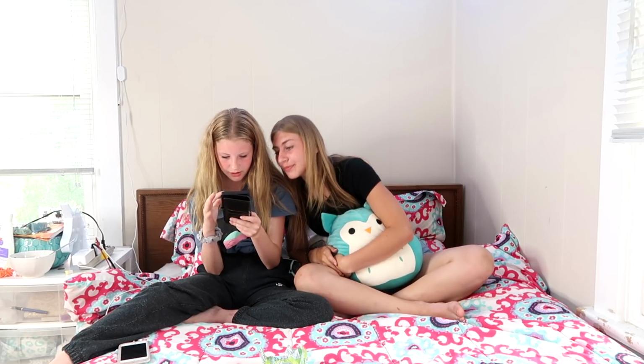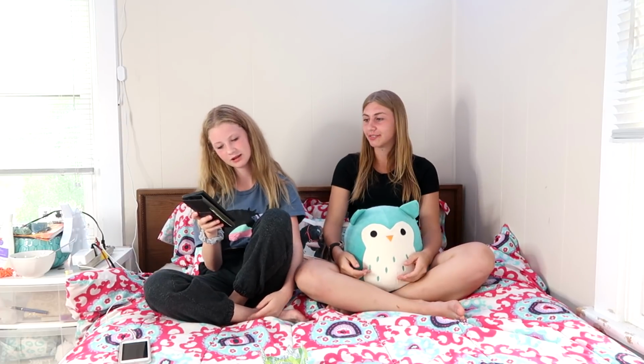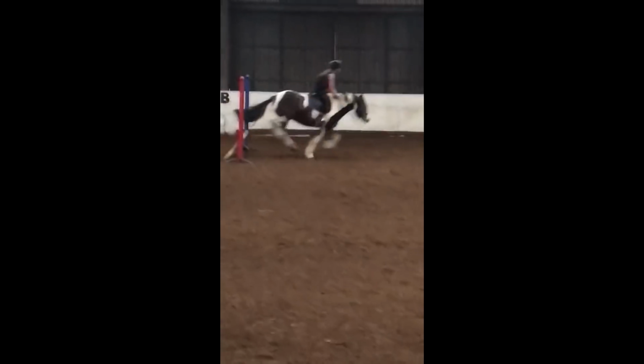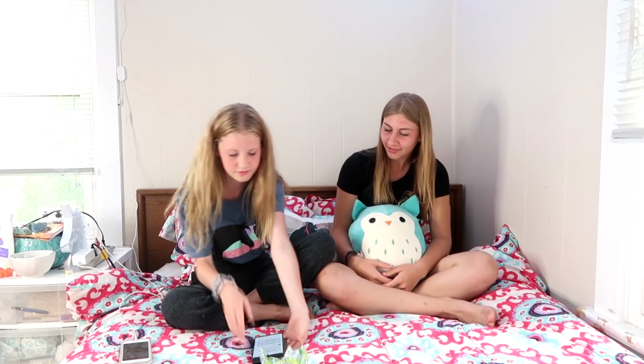I really recommend putting your heels down a little bit more, and going more with the horse. Scooping, like sliding your butt with the horse. Okay, and this is their first jump. That's an awesome first jump together.